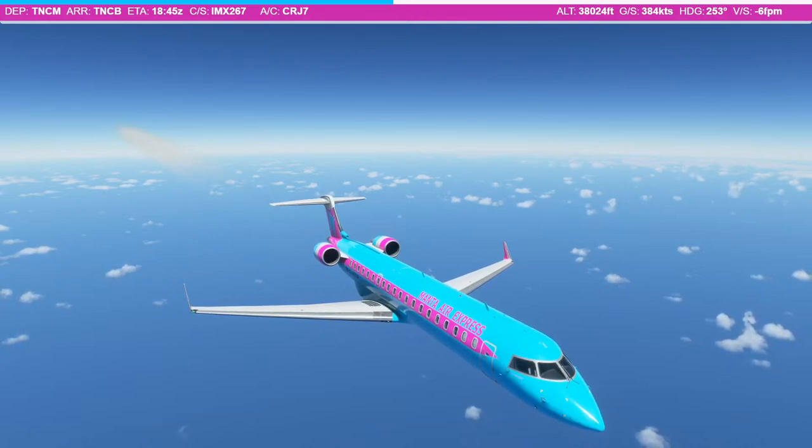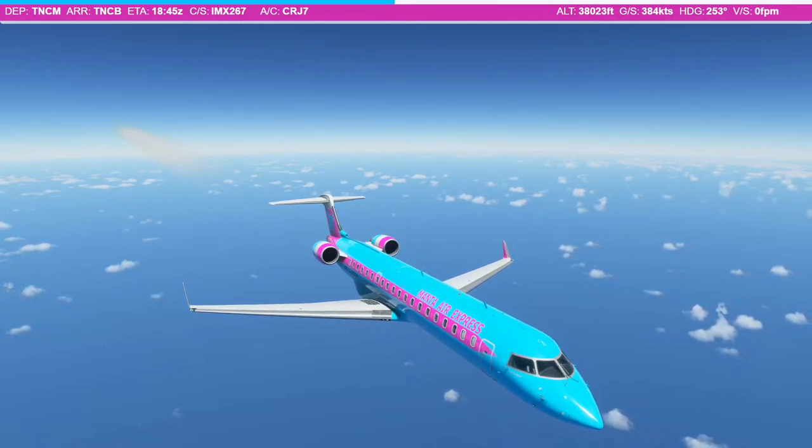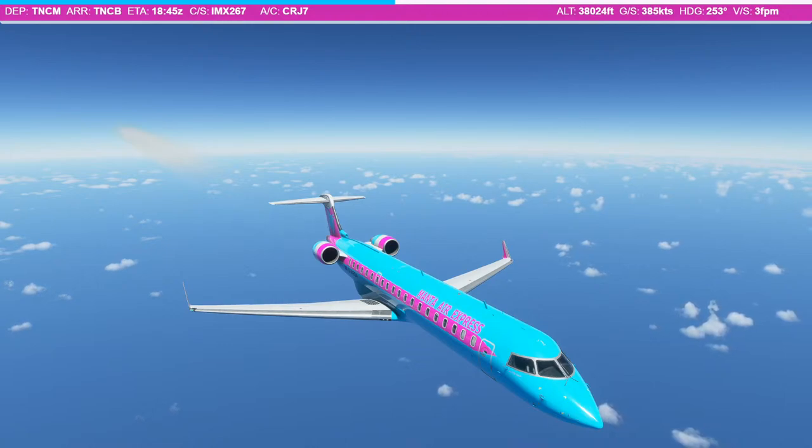We're currently, it looks like, a left downwind extended almost over the numbers of the field for St. Thomas. We'd like to divert over there if possible. Presidential 65, Roger, join the right-hand downwind.